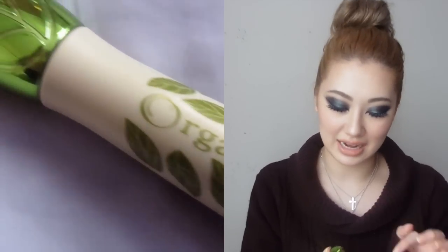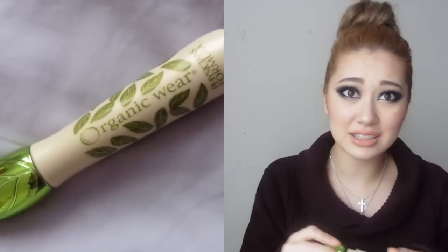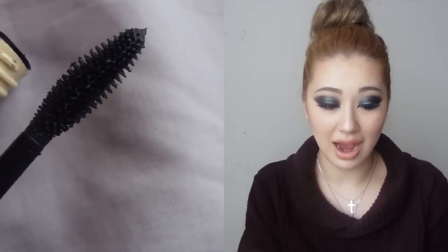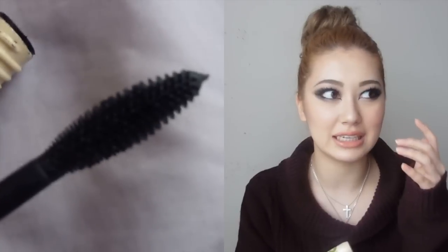Next is another one that I really didn't like, and I can barely even say that because I barely got even one use out of it. It is the Physicians Formula Organic Wear Mascara, and I'm guessing it's because it's organic and it's 100% natural origins, which is awesome, but it just is so dry. My mum used it, I think, 2 or 3 times, and she's like, oh, it comes off really easily, it's not the mascara for me, because she always needs super waterproof mascaras, and this definitely isn't waterproof.